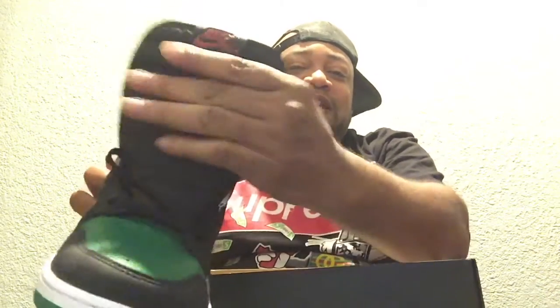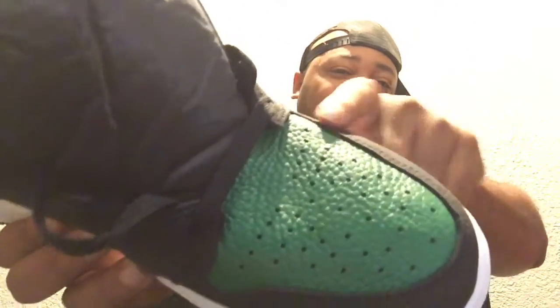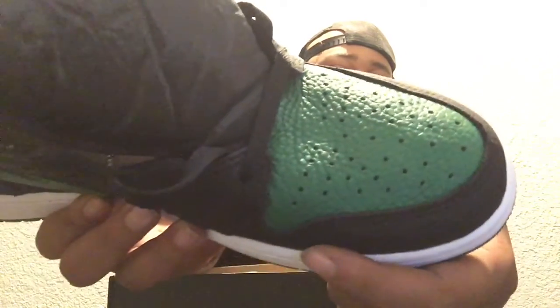I just like that pattern and that cushion. You got the toe box right here. It looks kind of like you got your lizard type thing going on. That's kind of like what the leather looks like when you look at the leather right here in the toe box. I like the stitching right here on the toe box too. I like the quality of the shoe. It's definitely dope.